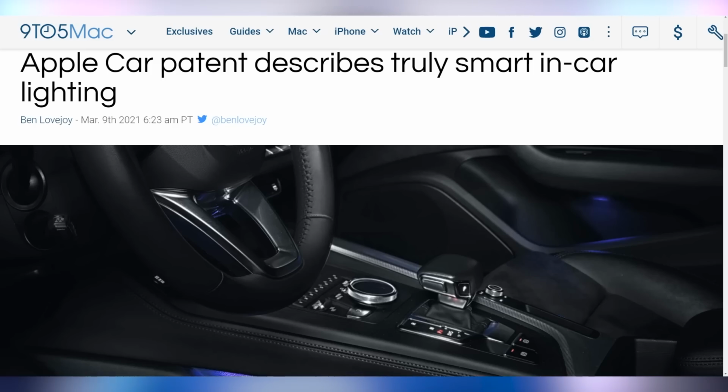And I was hoping that when I first read this article, this was gonna be about colors changing in the Apple car, and it was gonna be like the first gamer car because it's gonna have RGB lighting, smart in-car lighting. But no, woe is me. That's not what it is.